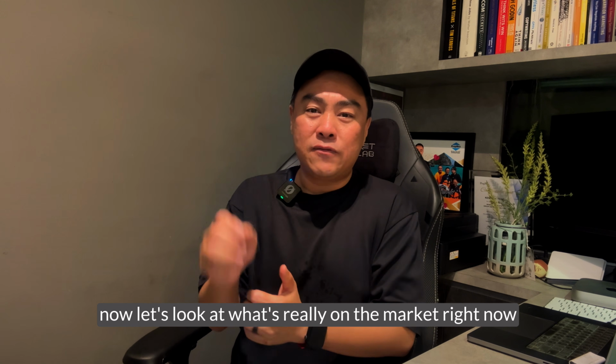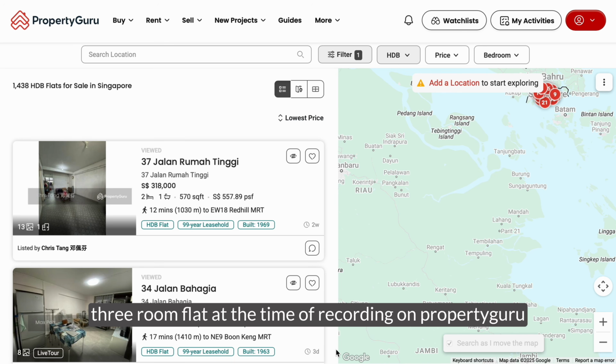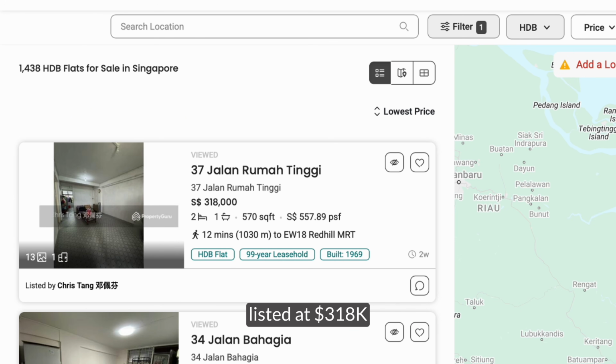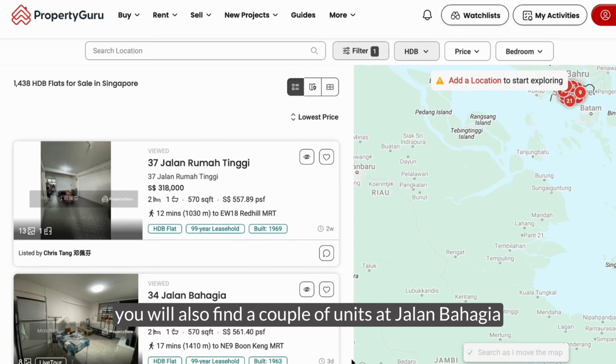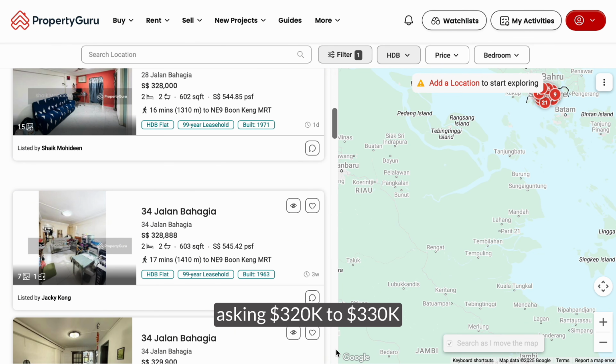Now, let's look at what's really on the market right now. One of the lowest priced 3-room flats at the time of recording on PropertyGuru is at Block 37, Jalan Rumah Tinggi, listed at 318K. You will also find a couple of units at Jalan Bahagia asking 320 to 330K.